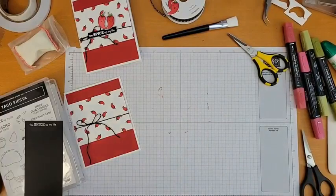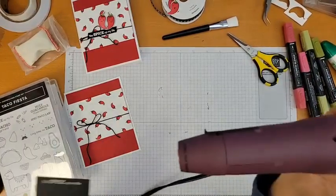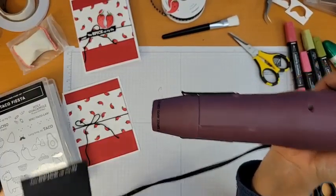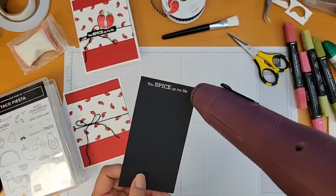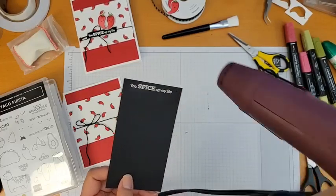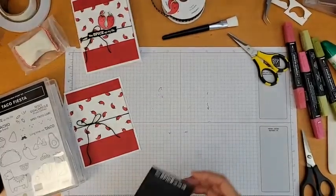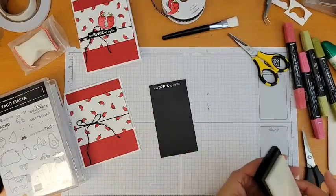So I had to get my heat gun out again. I'm just going to let it warm up a little bit before I... I love how the white just stands out so much on the black.